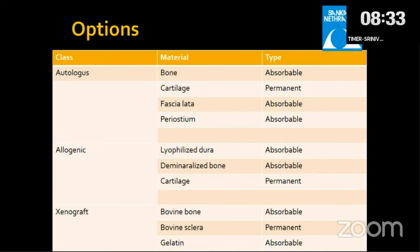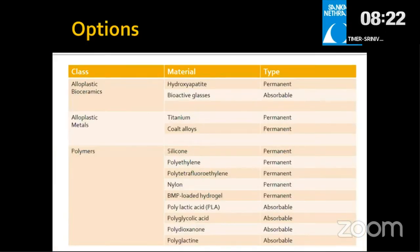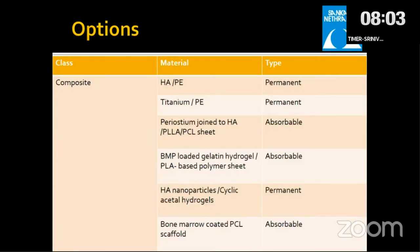The most common one, which is still considered the gold standard, is the autologous implant, the bone. Allogenic and xenograft material are of mostly academic significance. Then alloplastic metals in the form of titanium are very commonly used nowadays. Polymers, silicon were very common in the past, but because of its complications, we have done away with silicon. Polyethylene is used in many cases. And then nowadays there's a lot of talk about the composite implants.